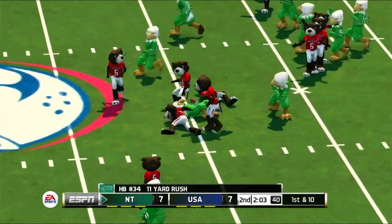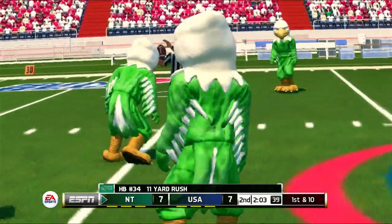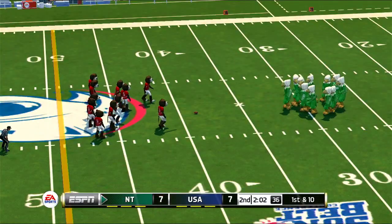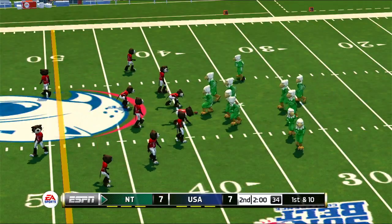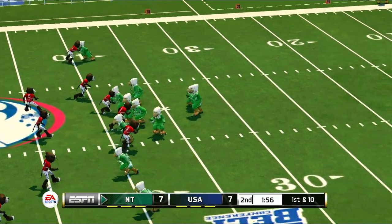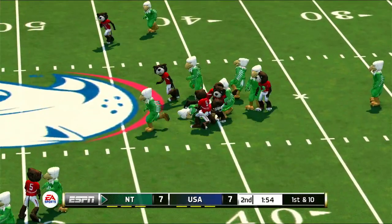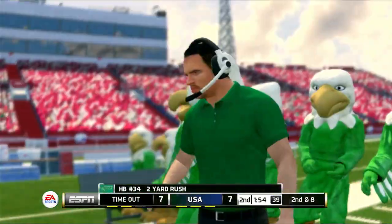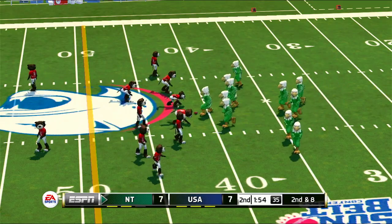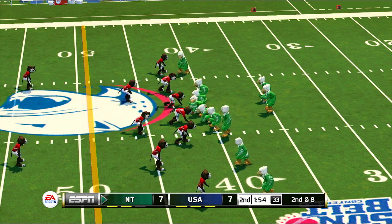And he's taken down at the 39-yard line. That's good for a gain of 11 yards. First down. Makes it out to about the 41-yard line. A 2-yard run by the halfback. You're not going to be able to get by a sure tackler like this linebacker too often.